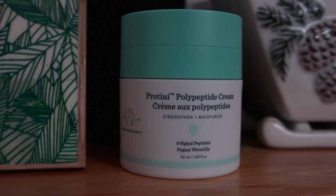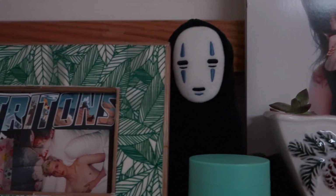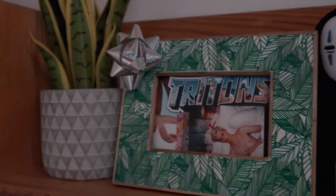It is the Protini Drunk Elephant Moisturizer, and it's just amazing, period. It's just so good. If you go on Sephora, there's like 4.5 star ratings on it. It's just amazing. So I bought this frame from Anthropologie.